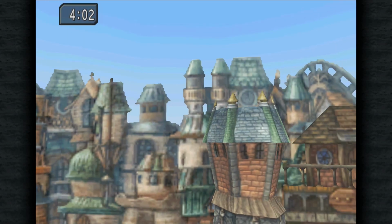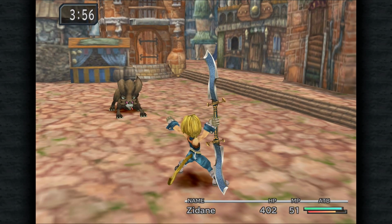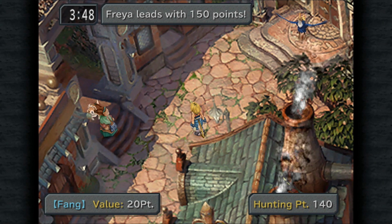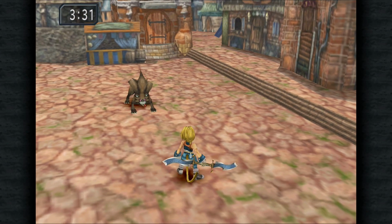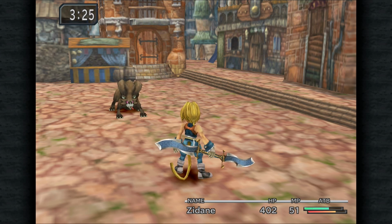Oops, looks like we've come the wrong way. Doesn't really help. Come on, come on. So Freya's in the lead again. Oh, there's Phoebe. And there was no avoiding that thing. And wow, time is actually running quite low now. Could have done with the ATB gauge being a little bit fuller than it was there.